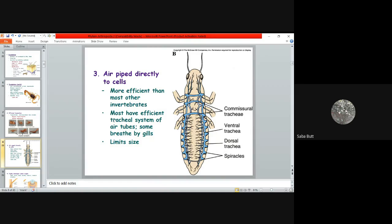Then the tracheal system. They can breathe air directly, and their body can exchange gases directly with the air. We can say that air is piped directly to the cells. This is much more efficient than in all other invertebrates. Here you can see this whole system in blue color, bluish tubes. One tube is going on the top, the other is going on the base on the other side. Here again, one on the top, the other on the base. The side which is shown is dorsal, and the other side which is not visible here is ventral.